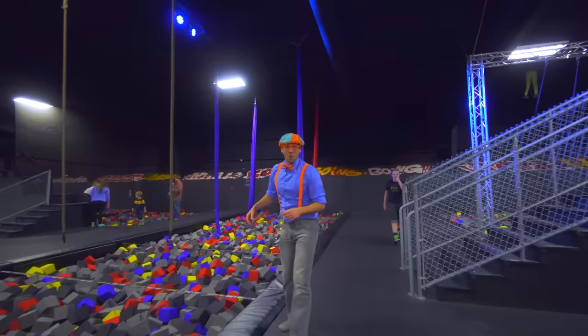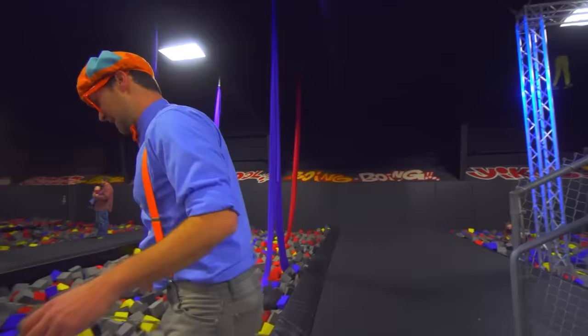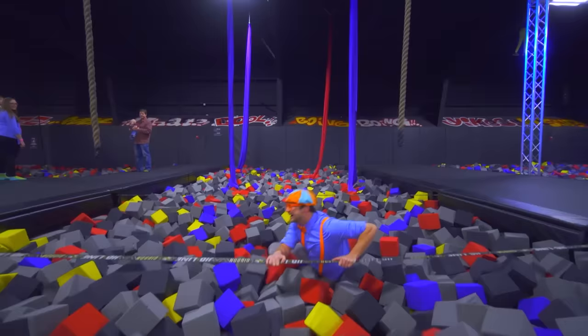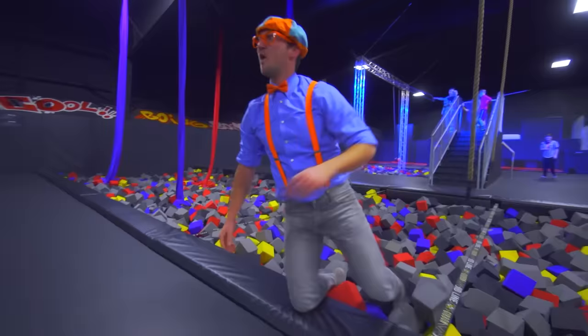Black line. I'm gonna balance all the way across. Whoa! Oh! Wow! I almost made it. Oh! Oh! There's more pits over here.